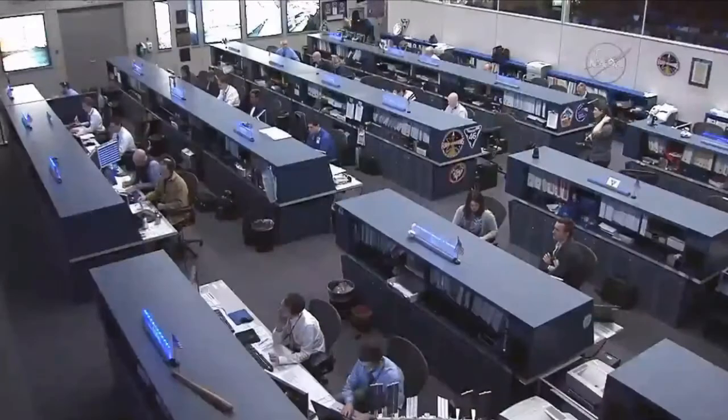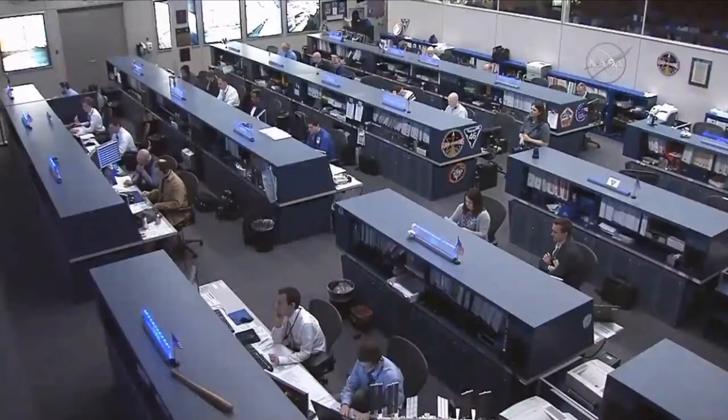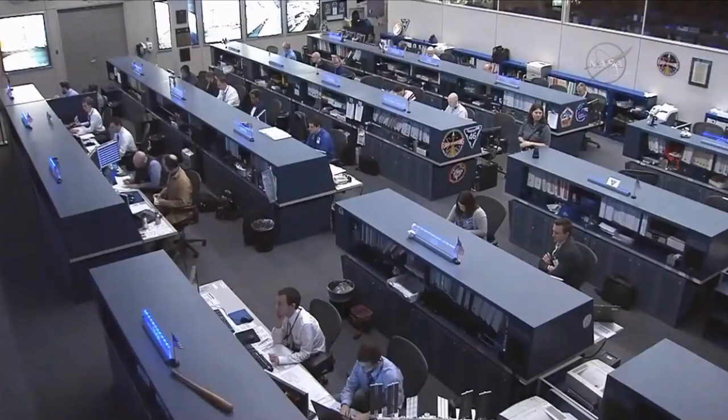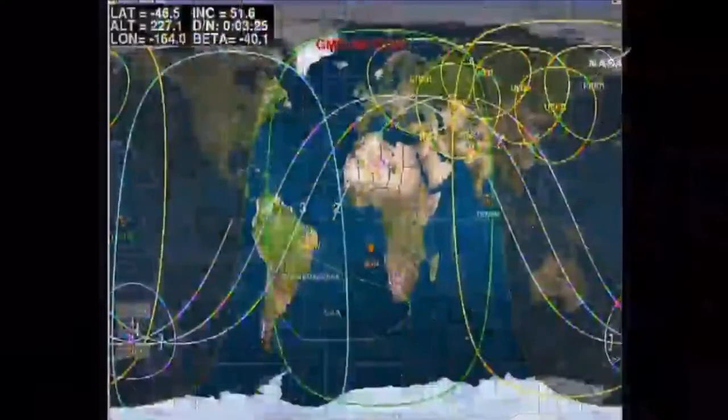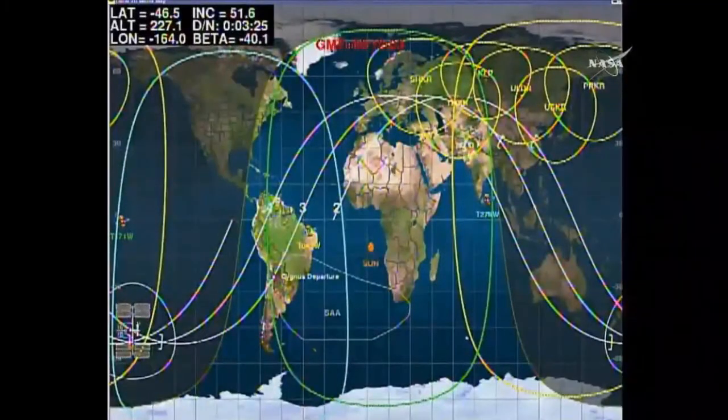That deorbit will be done in two separate stages. The first time it'll burn its engines for that deorbit burn, it'll be about 244 miles in front of the station and about 6.2 miles below it. And then when that final deorbit burn begins after it completes 3 more orbits of the Earth, at that point Cygnus will be 1,264 miles in front of the station and about 6.8 miles below it, so well away from the station when it does that destructive re-entry over the Earth, expected to burn up somewhere over the Pacific Ocean.